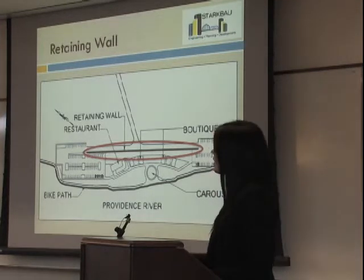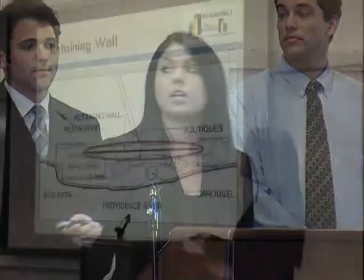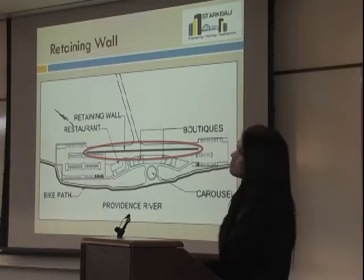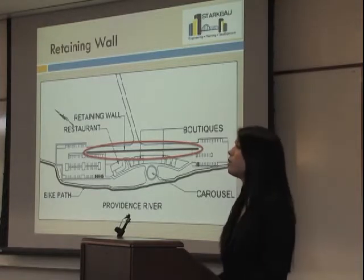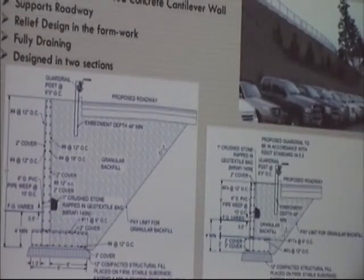Once again, I'm Steph. One of the major components of this site was the retaining wall, which runs in the north-south direction, approximately where the old railroad tracks are located. This retaining wall supports the access roads to the north and south parking lots. Because of this, the wall was designed to hold a maximum load of what a tractor-trailer truck would provide.